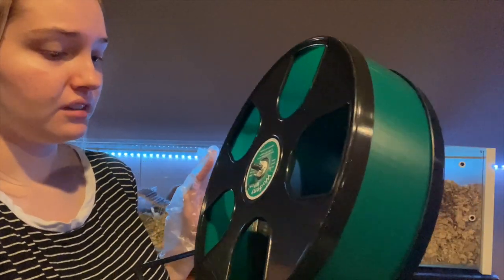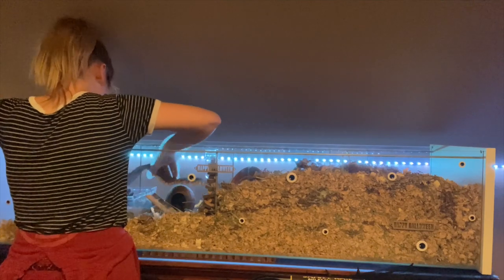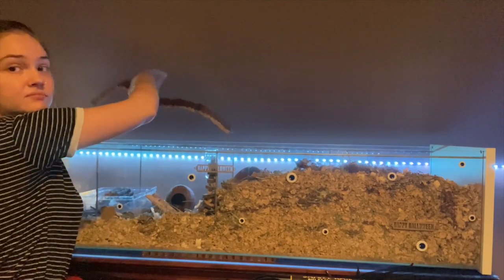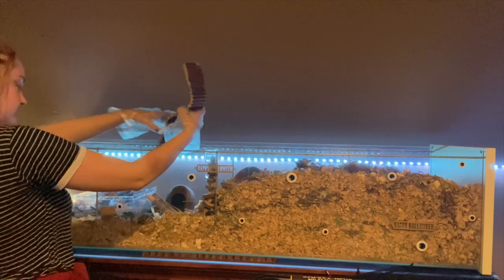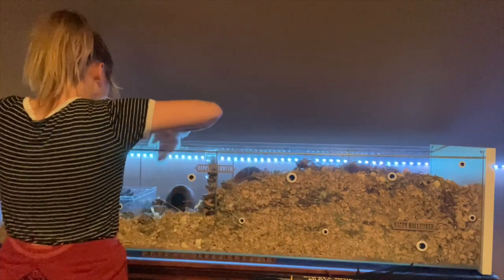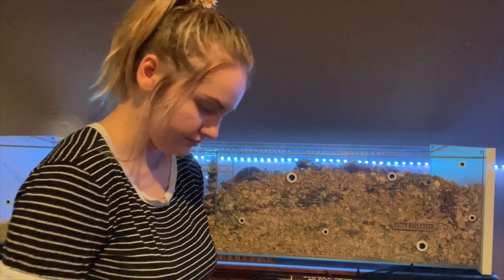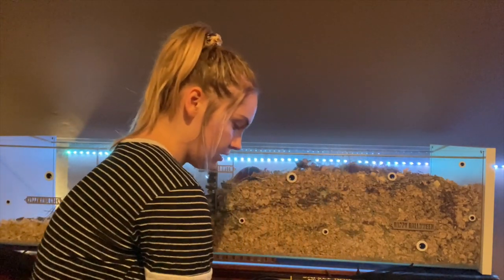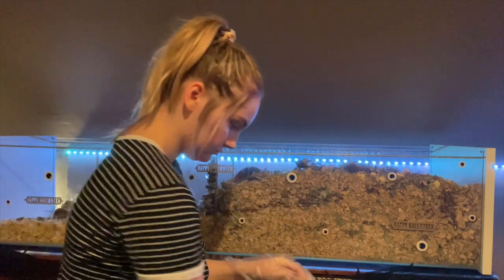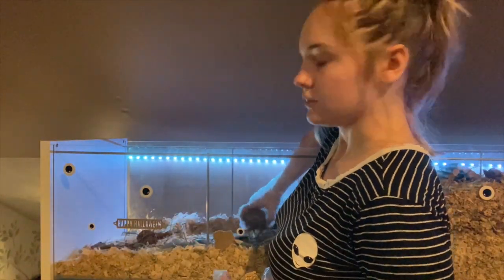I will have to clean out his wheel, but I'm not gonna do that right now, but it's disgusting because he goes to the bathroom in this all the time. Sand bath, which I will also need to clean out. So I'm just going to take everything out of it. There's all these rocks.